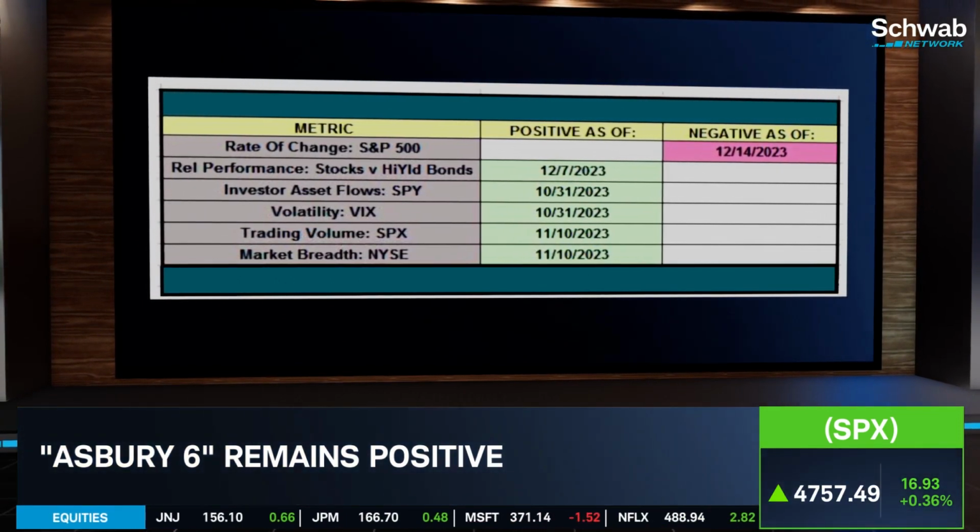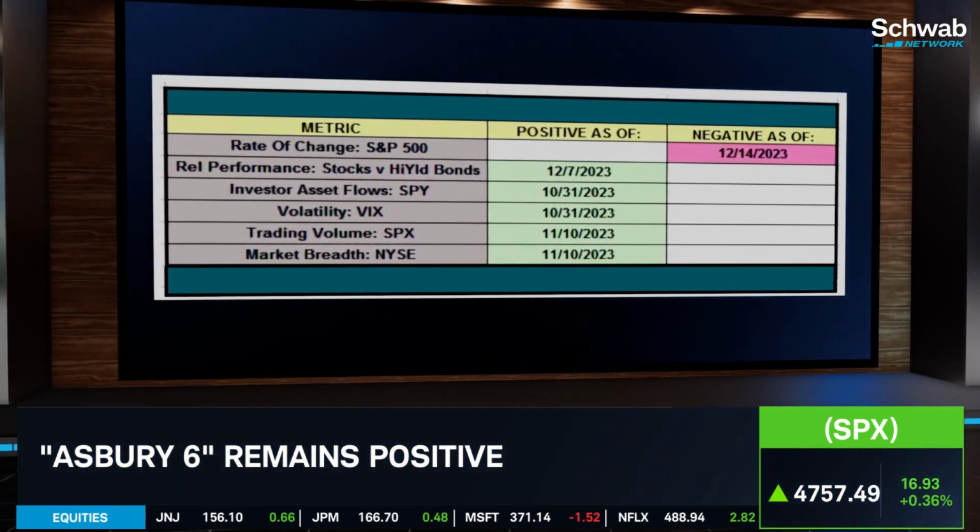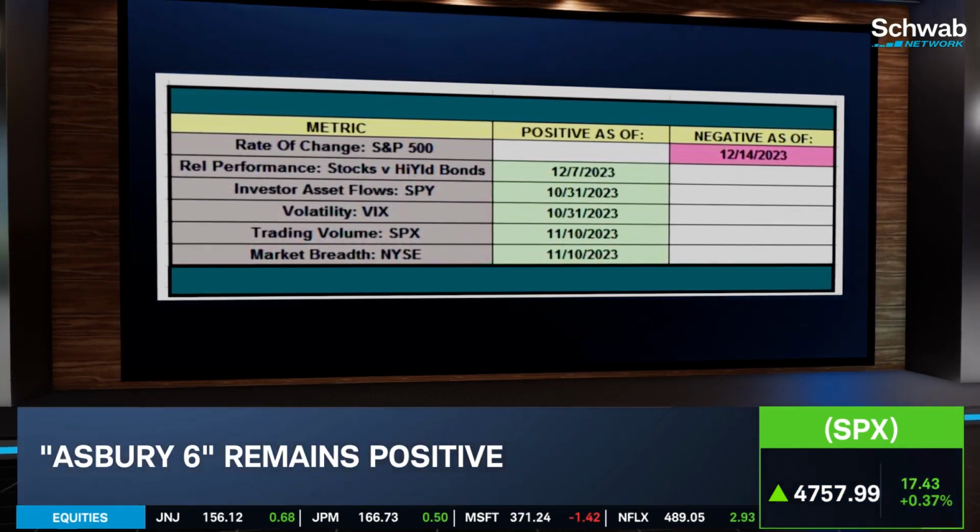We're looking at stuff like the asset flows that are going into the Spider, which I'll talk about a little bit more if you'd like me to. Market breadth, volume, stuff of that nature that gives you, I think, a much more accurate understanding of, despite all the hand-wringing that goes on every day, kind of what the market's feeling, and that's been positive since the beginning of November.